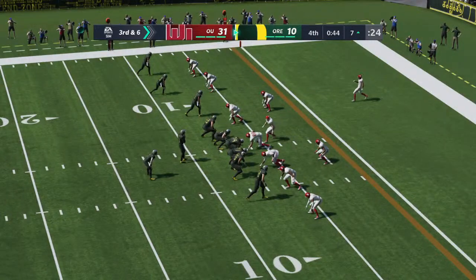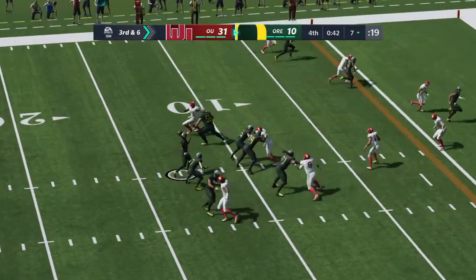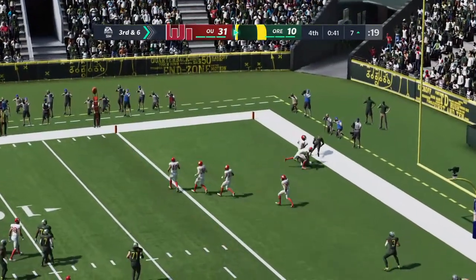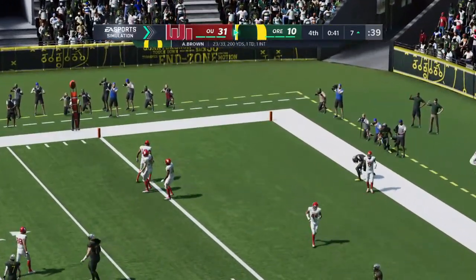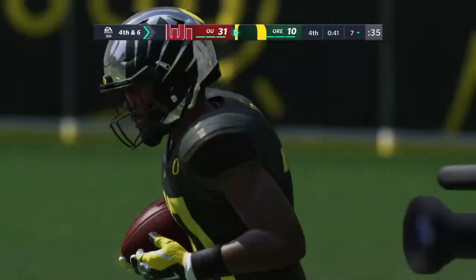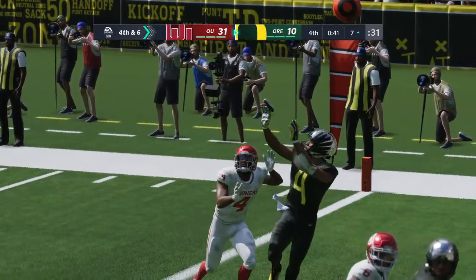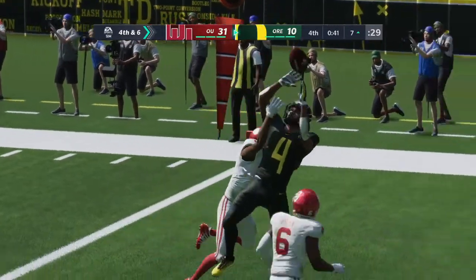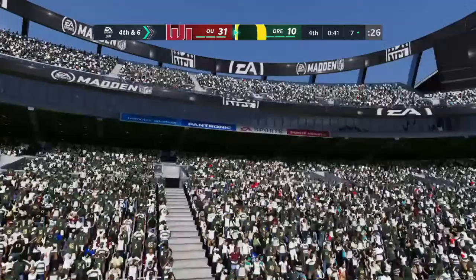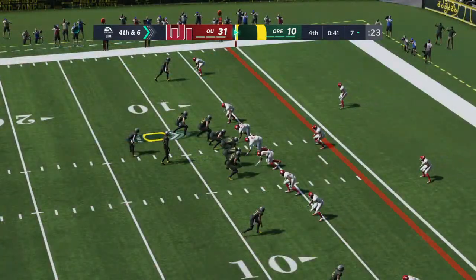So after the 2nd down incompletion, they'll come up now against a 3rd and 6. Back to throw. Brown looking end zone, but it's incomplete. So 2 3rd down conversions on this drive, but not able to get a 3rd, and now they deal with 4th down. That was a touchdown if he could have hung on. Instead, it was a well-timed collision to jar that one free. And a field goal obviously means nothing here. They're going to go ahead and go for it on 4th down.